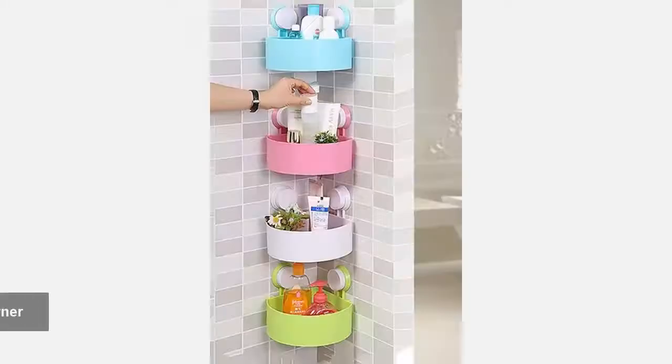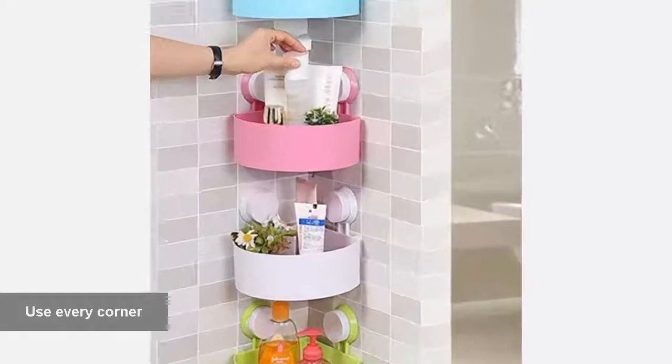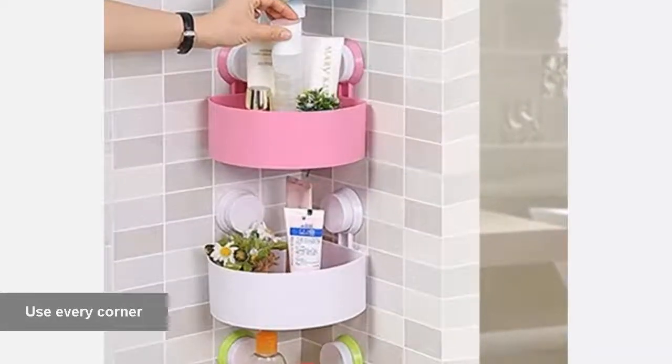2. Use every corner. The suction cups on these organizers allow for easy installation in your shower and put awkward spaces to work. They come individually, so you can stack as many as you want in a row.